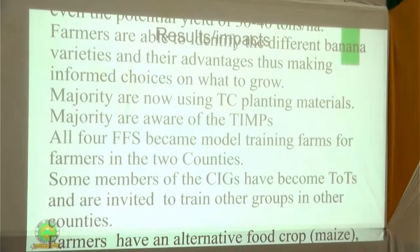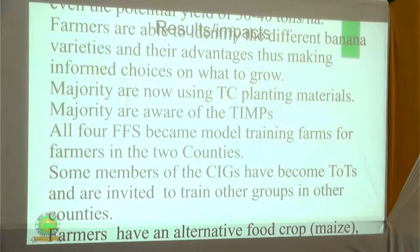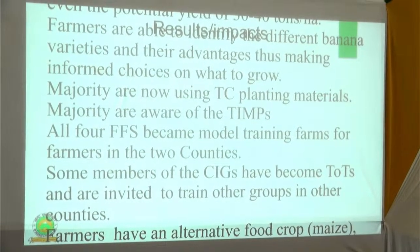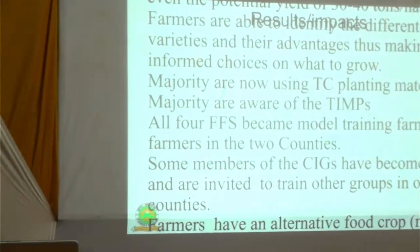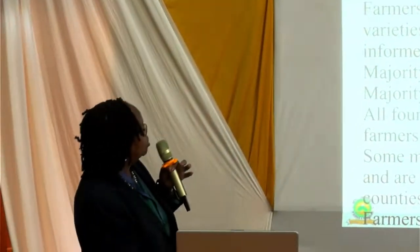But I think what I'm talking about in this slide are the results and the impacts of the work that we did. Farmers were able to identify the different banana varieties and their advantages, and were therefore able to make informed choices on what varieties to grow. What we are seeing currently is that the farmers are now using the TC planting materials in those 2 areas, and the majority are aware of the technologies, innovations and management practices that we introduced to them.